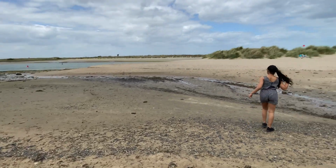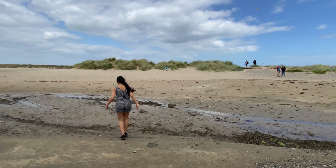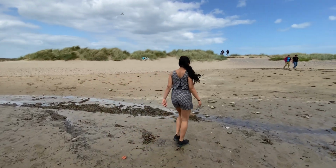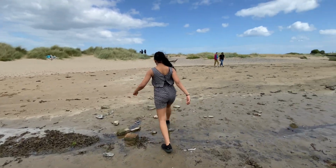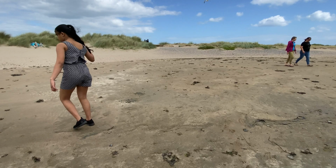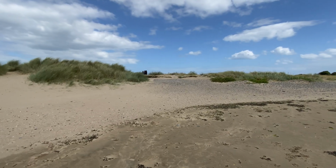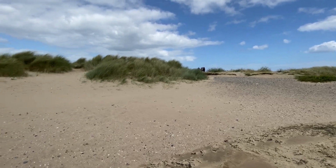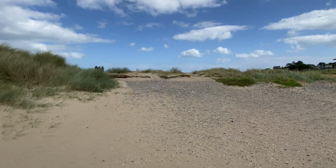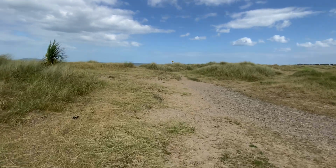So I need to get down. So here also there should be water after 6 hours. Luckily there is no water, so I can pass the other side. It's a very nice place, a perfect one-day trip, those who are staying in Dublin.